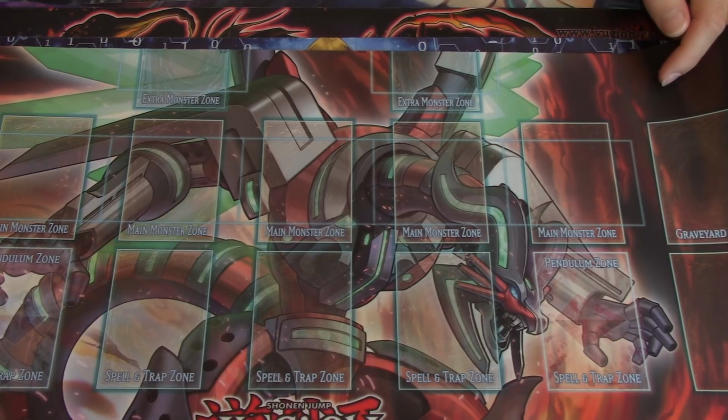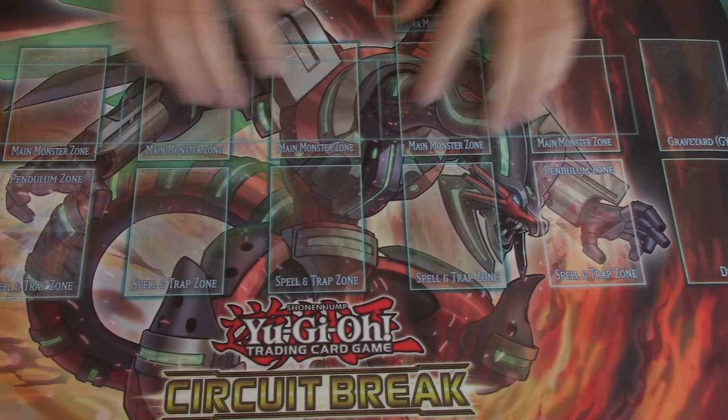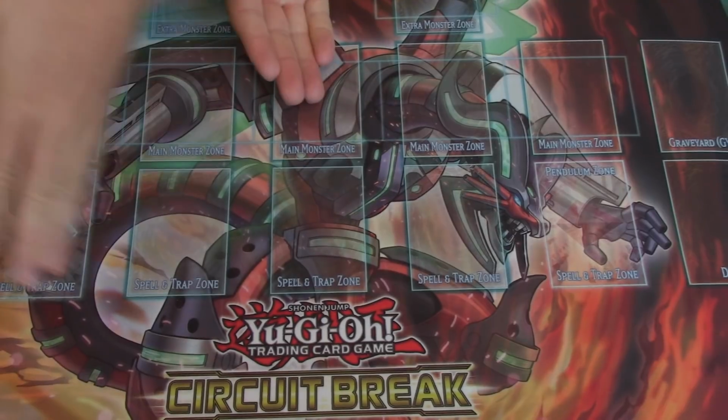Now, this is a playmat that I got not that long ago from Sneak Peek. As you can see, this is just a Borrel Dragon playmat. If you notice with a lot of my playmats, for the most part, I don't get playmats with zones on them. And the reason for that is because I have my link marker zones, so I can literally just put my main link marker zone up here and then designate my different zones.